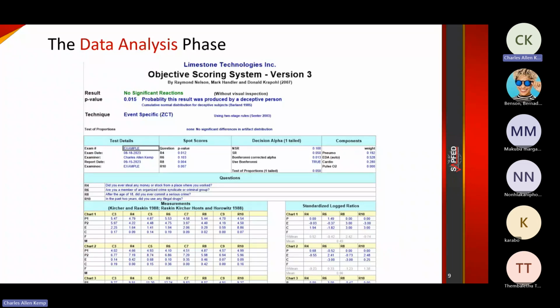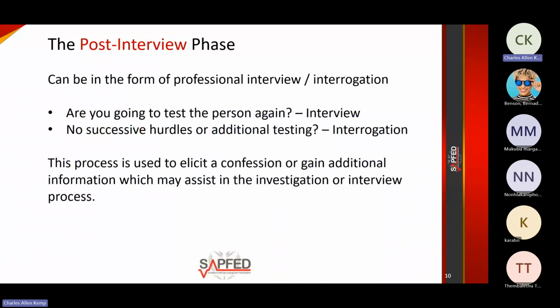There's no in between. So the post-test interview phase is once you have the results of the test, we have to, in certain cases, re-interview the person.